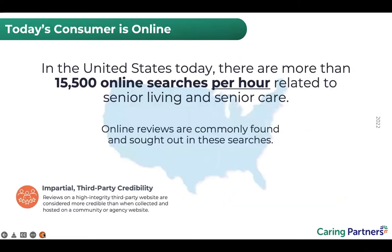Okay, so back in November 2021, when we announced the first batch of Caring Stars winners for 2022, we shared this brand new data about the volume of searches happening every hour in the United States for senior living and senior care terms. We had a team of SEO experts do this analysis using a third-party tool and focused on the most popular industry keywords that consumers are searching for, general terms like assisted living and nursing homes, even variations with near me or a specific city attached.